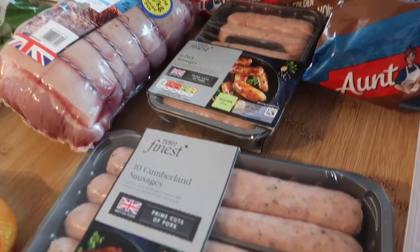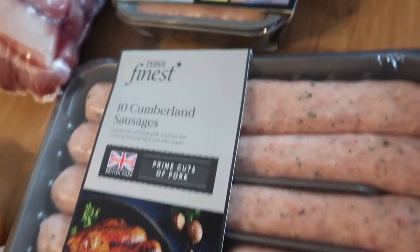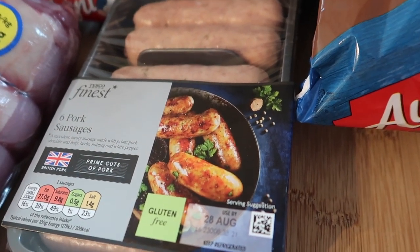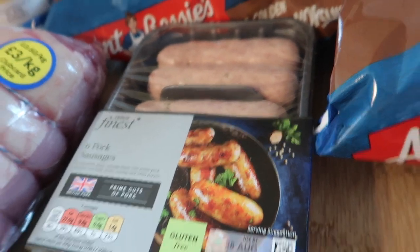So I bought some sausages. I got 10 Cumberland ones. These are Tesco Finest and they were £3.50. And then I got six of the just plain ones. These were £2 instead of £2.50.